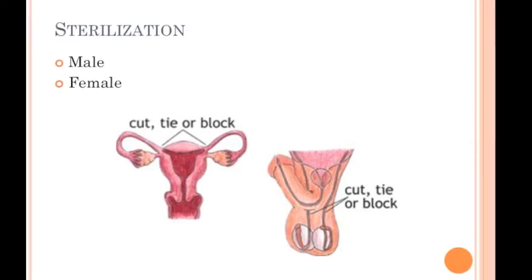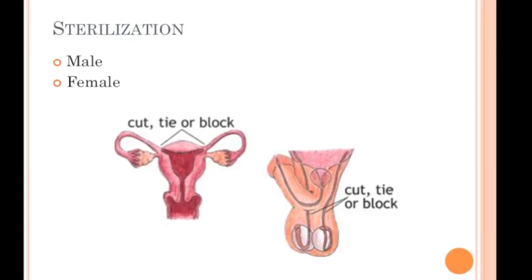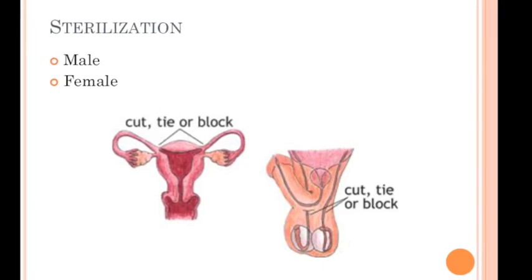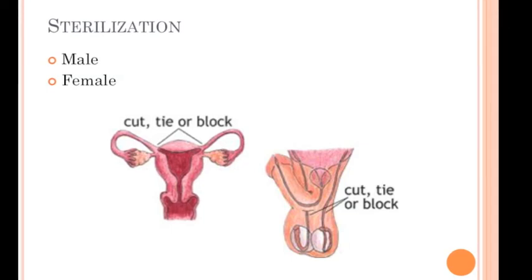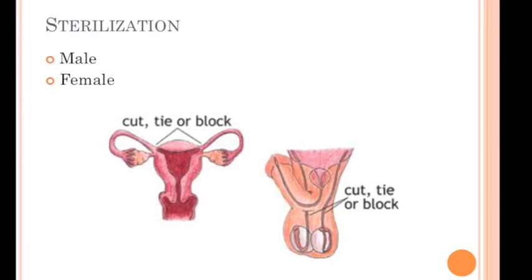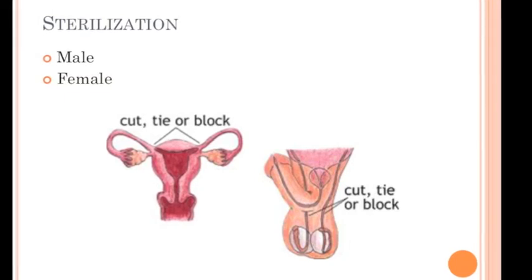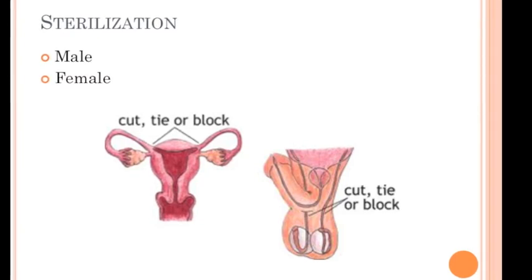The good part about sterilization is that there is no physical effect on sexual desire or ability, and no other method will be needed. The downside about sterilization is that it does not protect against HIV or other sexually transmitted diseases. Even though it is possible to reverse some forms of sterilization, the difficulty of doing so, combined with the generally poor rates of success and the financial expense, demands that women or couples consider the decision to be permanent.